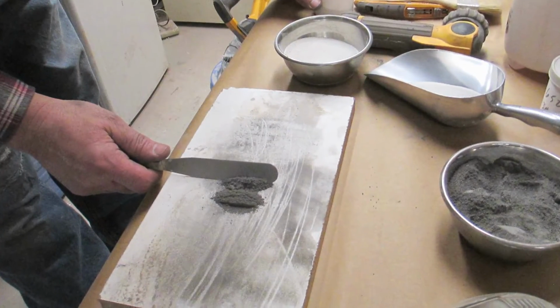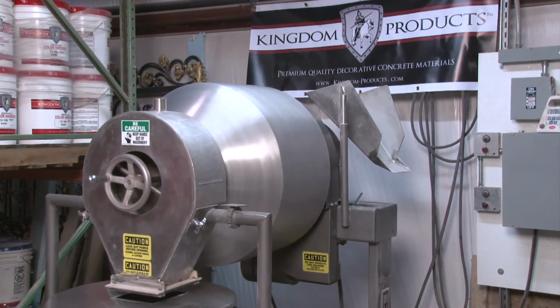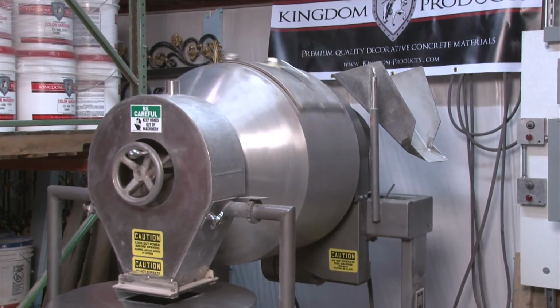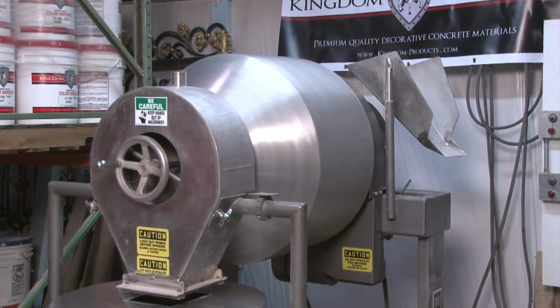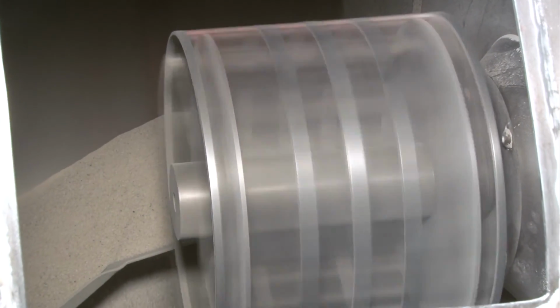To develop a new mix, the Kingdom Products test lab uses a miniature version of Munson's large-scale rotary batch mixer. New formulations are first run in this 3 cubic foot Munson Rotary Batch Mini Mixer, which is equipped with an intensifier and represents the results that both large blenders will produce.